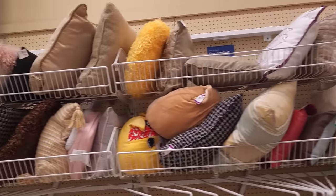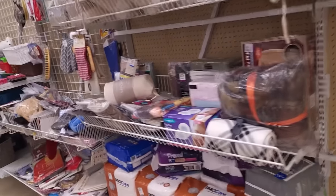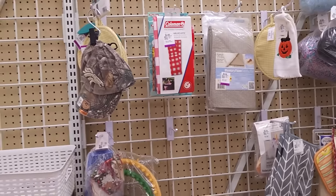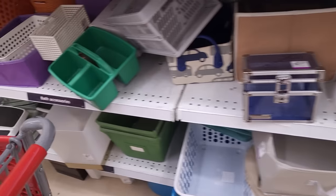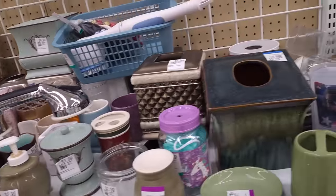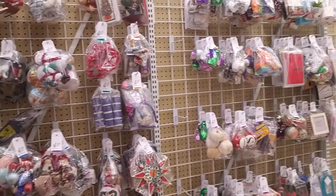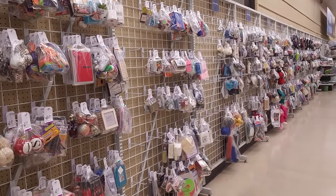All right, no pillows are really calling to me. But let's go over here and look in the bathroom stuff and kind of a little mishmash down here. All right, there was nothing exciting down there. So let's take a peek over here. Nope, nothing exciting. How about baggy wall time? Well, I made it all the way to the end, and I gotta tell you, there was just nothing exciting on the baggy wall. I would have shown you, I promise.